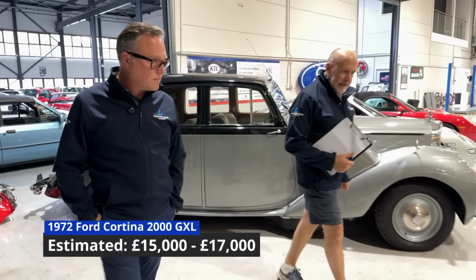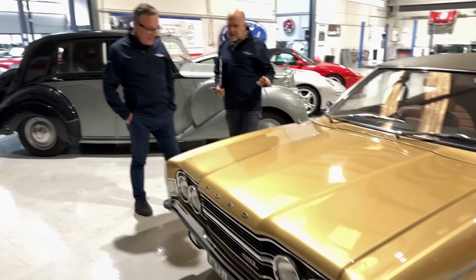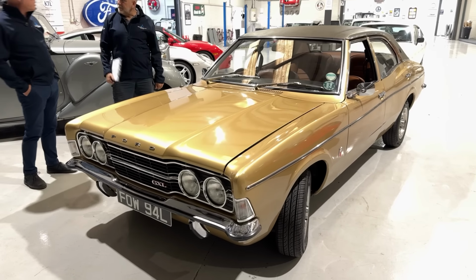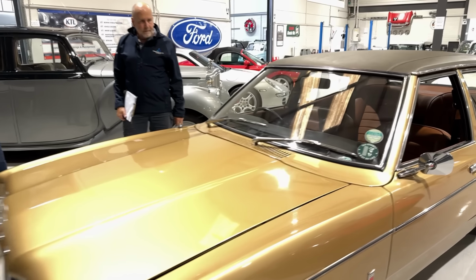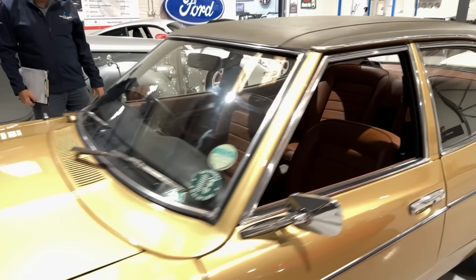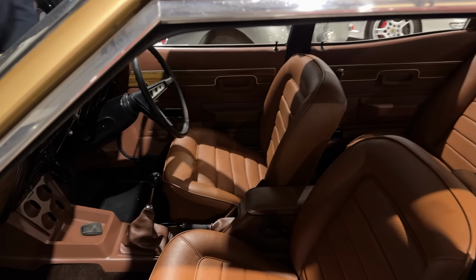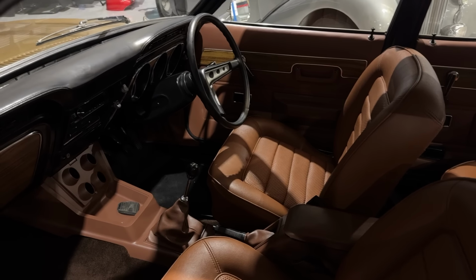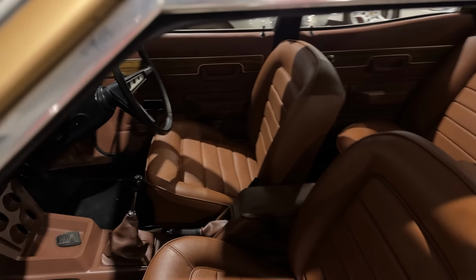First off the block is this lovely Ford Cortina Mark III, 2-litre GXL. This is quite incredible, actually. This has had a full restoration, and it really does look a picture. At some point, Phil is going to show everybody the inside. Also, under the bonnet is super clean. It had an engine rebuild, I believe, in the last year. And you just don't see them like this.